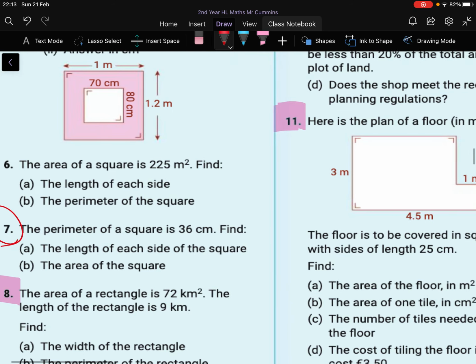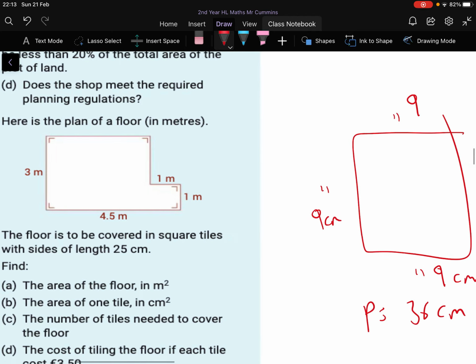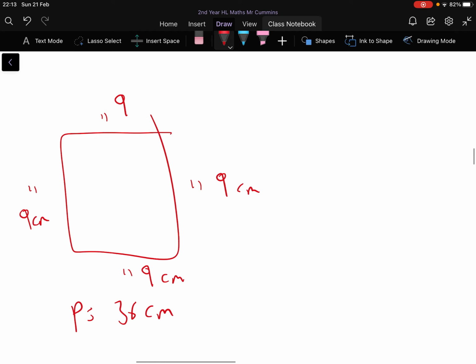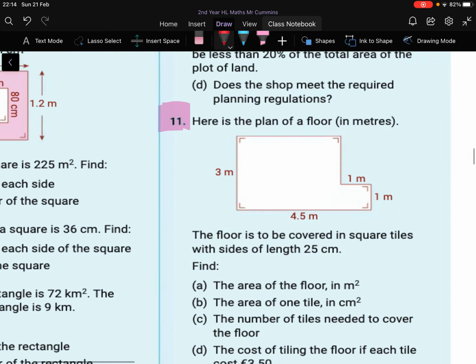Okay, what question did they ask us about this? The length of each side is going to be 9. And the area of the square, so area is length by width, so area is equal to 9 by 9, which is equal to 81 centimeters squared.